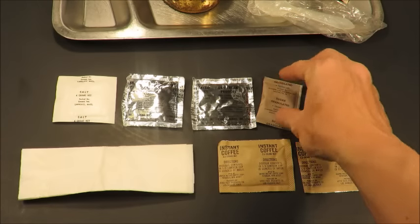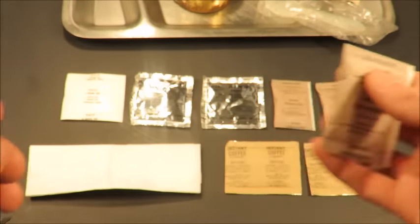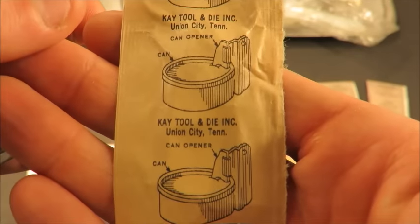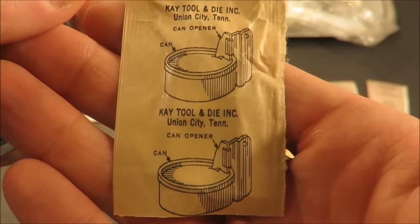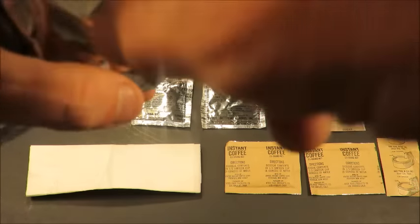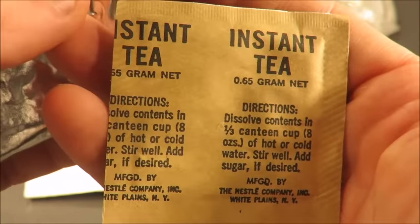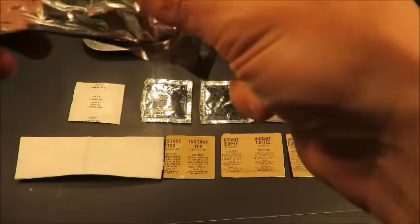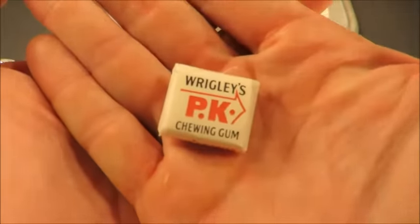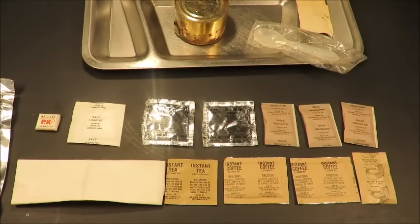It's just these different packs. Another one, another sugar. Wow. That's beautiful. K Tool and Die Company, Union City, Tennessee. Look at that. And an instant tea, 0.65 gram net. Right. How could I forget? Wrigley's PK. And this stuff's great. That's looking great. All right.